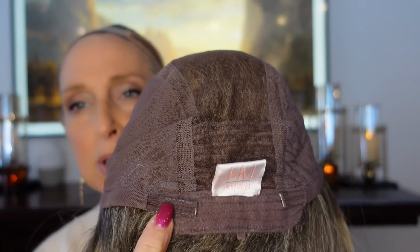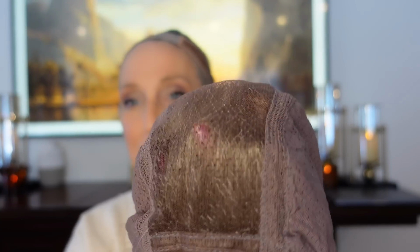You might be able to move this one over a little bit more. So I'm going to say that this one goes to an average. I don't know if it would go much larger. Really beautiful cap. All right, so that is Devon in the color 37.